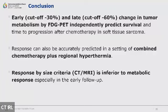The treatment response can also be conducted for a combined systemic treatment with regional hypothermia, so it's consistent, it's solid. And response criteria by size, by CT or MRI, were inferior in these systems. Metabolic response was just more accurate in these patients.